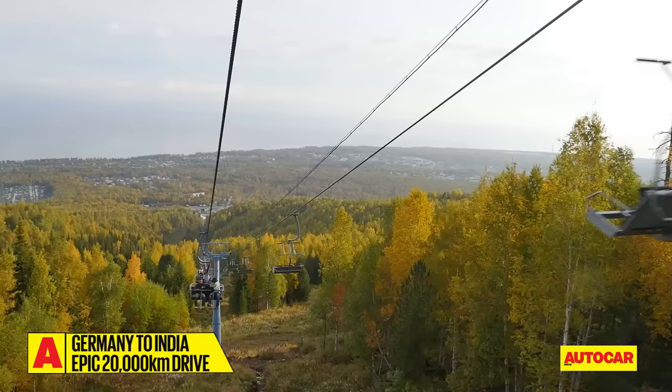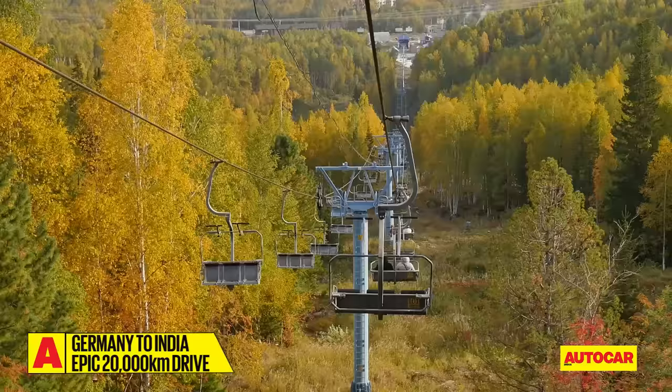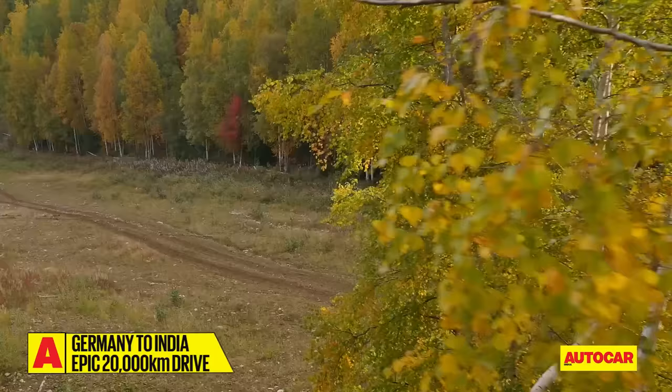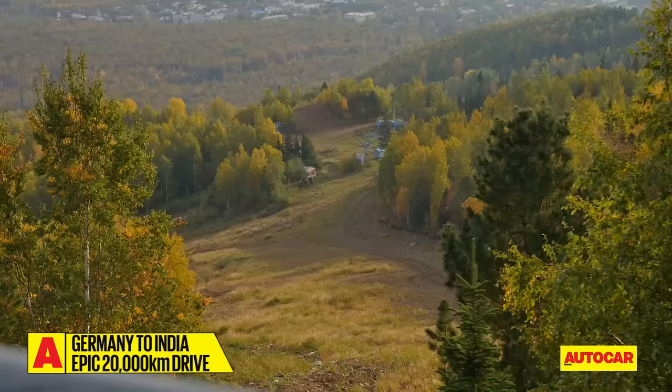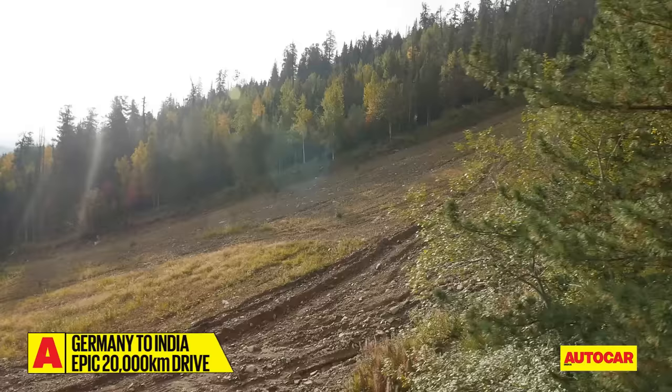Now, the resort we're staying at here in Baikal is essentially a ski resort. That was gorgeous, but these are the thoughts about the trees, the lake. I'm looking at that slope and thinking, could the Q7 have done it? Could we have driven it up?